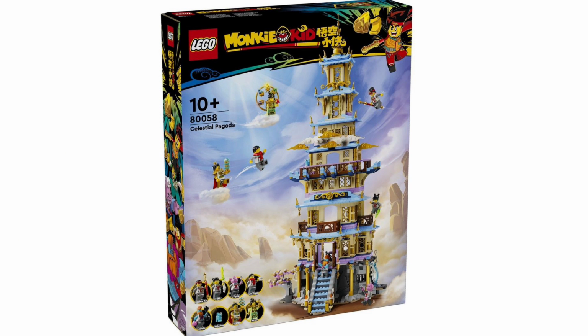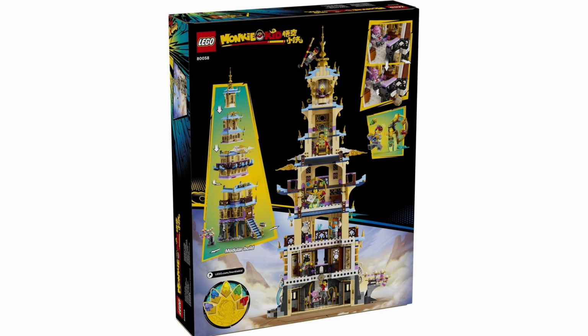And then next up we have set 80058, and this is the Celestial Pagoda, recommended for ages 10 and over. And this one looks pretty incredible, I gotta say. Love the tower build. I think it looks absolutely amazing. It really does add a really unique feature to Lego Monkey Kid. This is not something that you usually see from other sets, so I really do like that.